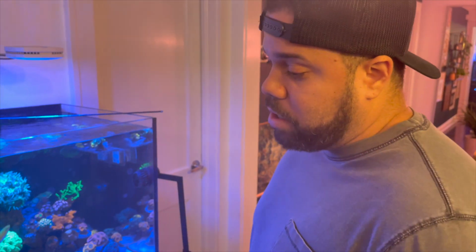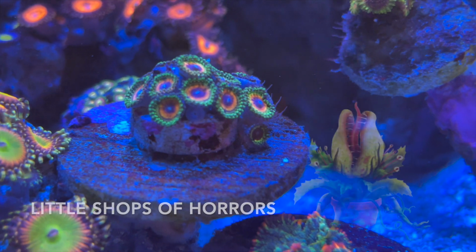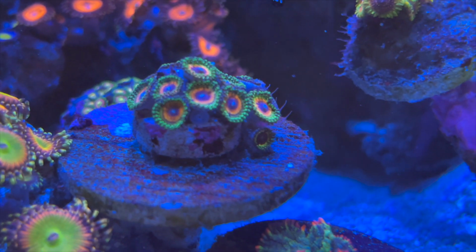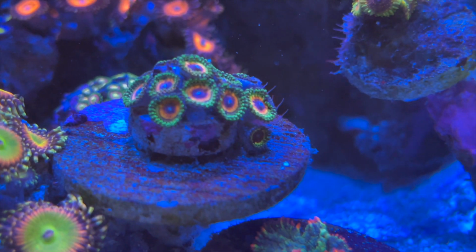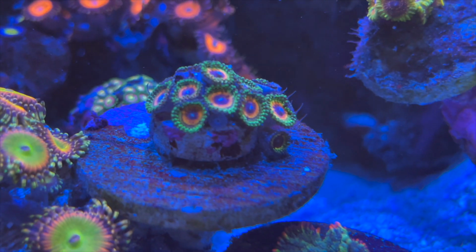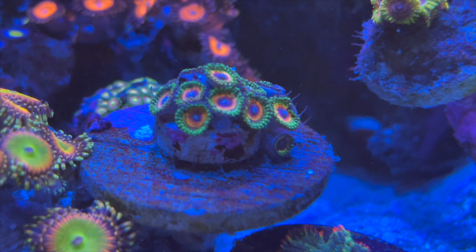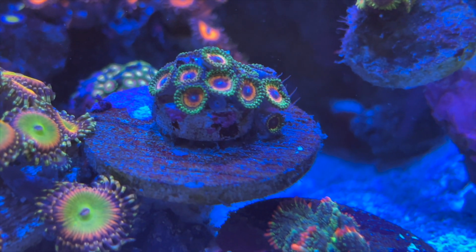All right, guys, so the next zoa that's really hard to keep is the Little Shop of Horrors. They grow really slow, but as time goes on, they start to colonize pretty quickly. But they are notorious for melting. We've had a lot of our friends who've kept these zoas, and unfortunately, they would melt on them.